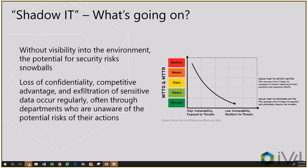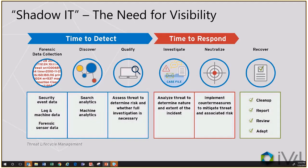If you look on the right in that table, you'll see mean time to detect and mean time to respond. The longer it takes you to detect something or to respond to it, the longer it takes you to recover. It can go from minutes to months, weeks and months. So this is a critical component of security, providing the tools and capabilities to the IT staff to follow these two particular security metrics: time to detect, time to respond.